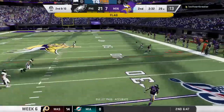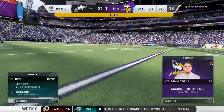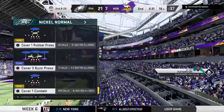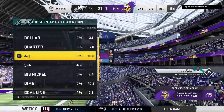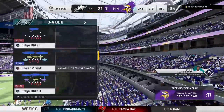Working out of the gun, Cousins. And he'll find Thielen on the right side. And he's got this almost to the 40 before going out. So a decent gain, but all for naught on the penalty. It's too bad, isn't it? They were feeling pretty good about it. The only people celebrating, the guys who just gave up that play.